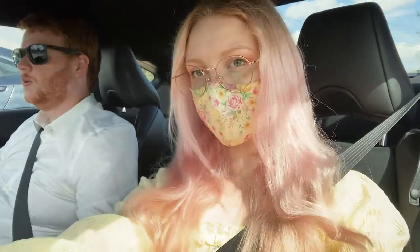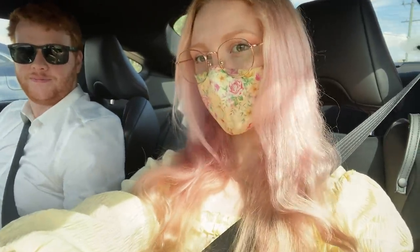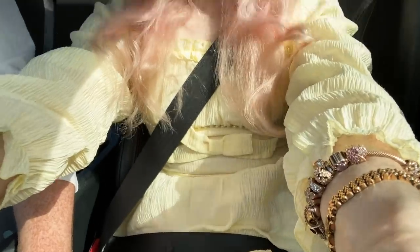Do you like my dress, Dan? Yes, I love it. Do you think it's wedding appropriate? Well, it's not white, so you're not going to upset anyone. No. And also it matches my favourite face mask. This is from my House of CB Cottagecore haul. Just so happens that the yellow is almost exactly the same shade.